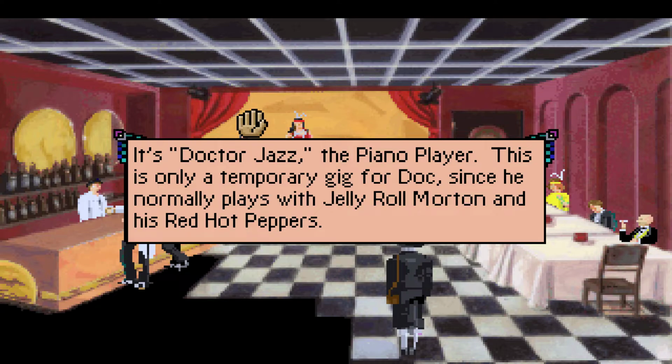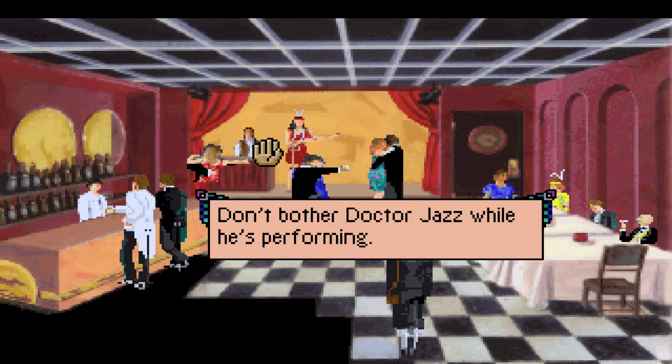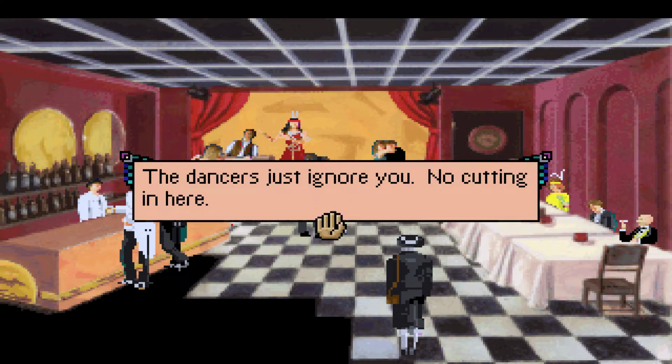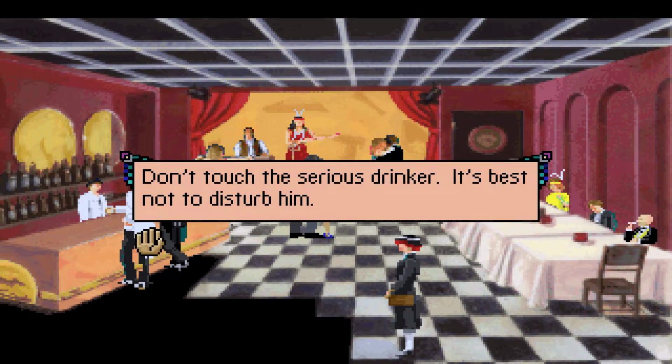It's Dr. Jazz, the piano player. This is only a temporary gig for Doc since he normally plays with Jelly Roll Morton and his Red Hot Peppers. Don't bother Dr. Jazz while he's performing. Inexperienced dancers repeatedly practicing the few steps they know. The dancers just ignore you. No cutting in here. A serious drinker. It's best not to disturb him. Don't touch the serious drinker. It's best not to disturb him.